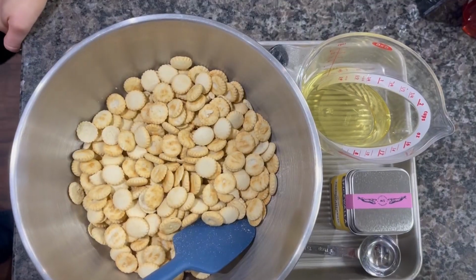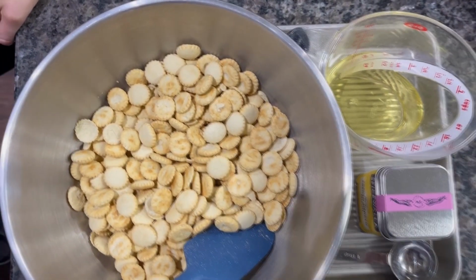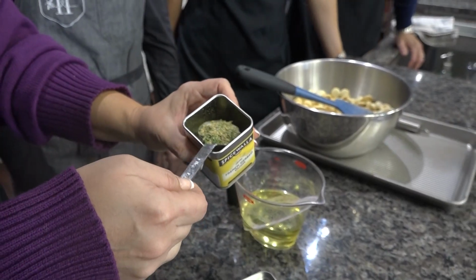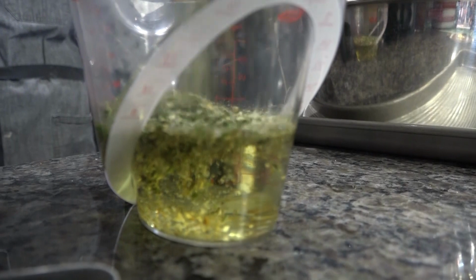And we have here a bowl of oyster crackers, and I've already measured out 3/4 cup of canola oil. So we need 4 tablespoons of that seasoning to go in the oil.